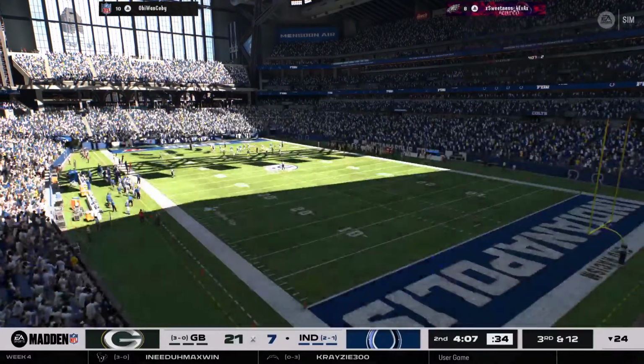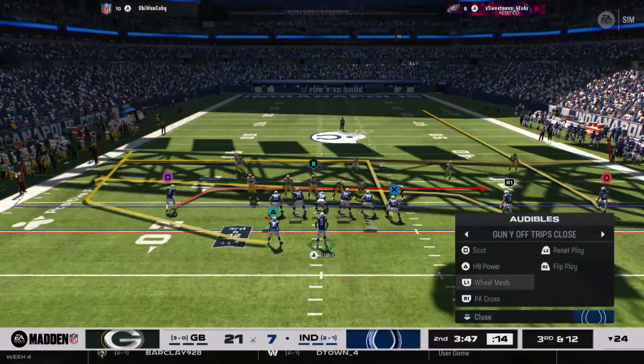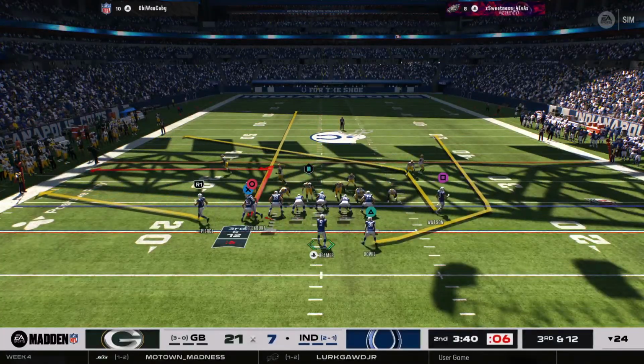The drag route. We used to say this is day one install. Every single offense in the NFL has this sort of route, especially for the tight end position. And depending on the speed and the run after catch ability of the tight end, it'll lead to some of the biggest gains.